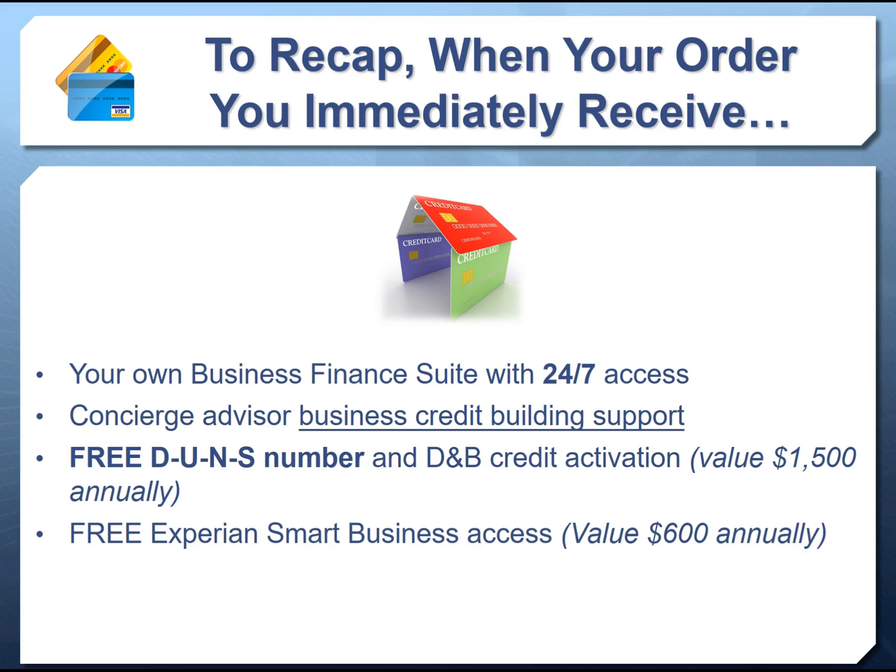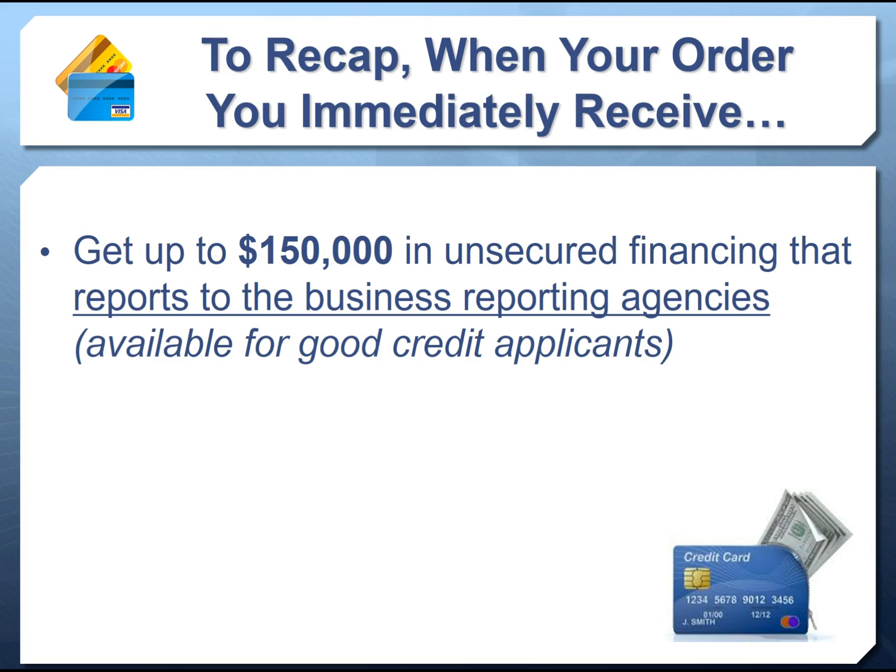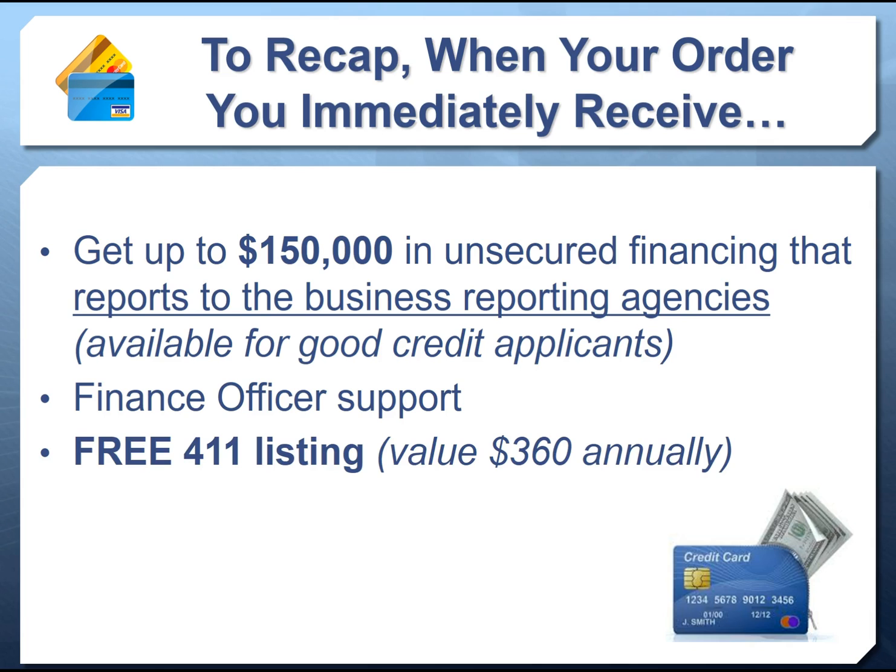I didn't even show you this, where you can even access those snapshots to see how many trade lines you have with Experian without paying for them. The largest supply of vendor credit accounts. The massive selection of revolving accounts that we look through. The $150,000 in unsecured financing if you can qualify for that program. The finance officers and the team that will help you through that process.